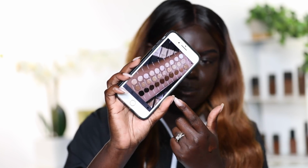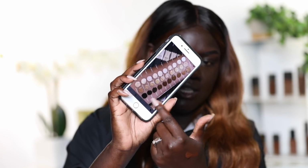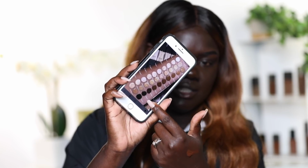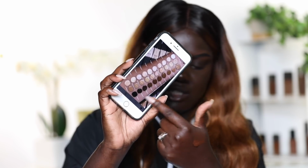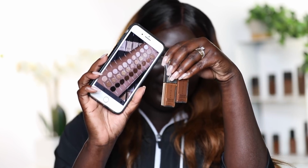Let's say you were trying to spot conceal and you were somewhere in around this shade range right here. You would be like, okay, well, none of these are gonna work to spot conceal. These all look like contour shades. These all look like they're gonna be too dark. But then in actuality, this is what they look like. So yeah. Okay, so I'm gonna do some swatching of some concealers that I currently have on the market, some of the darker ones.